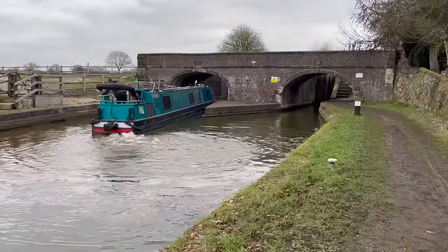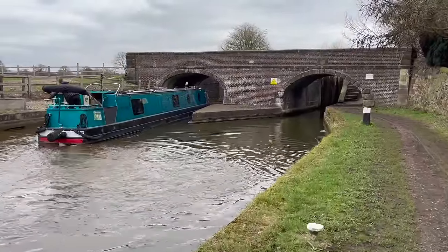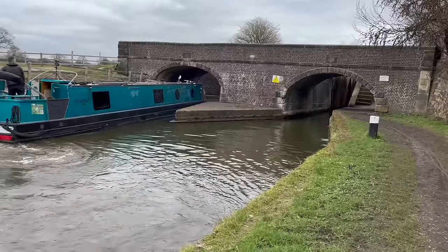So only one of these locks is open. The other one's padlocked, and the left one that Paul's just going in now is open.